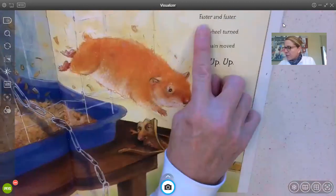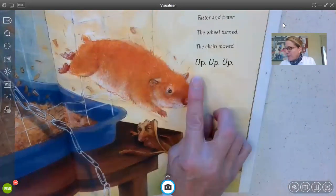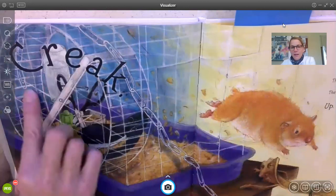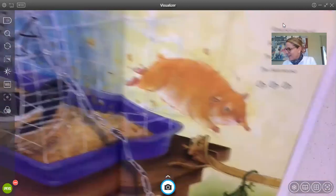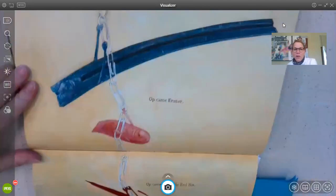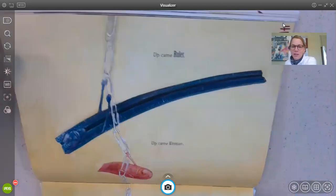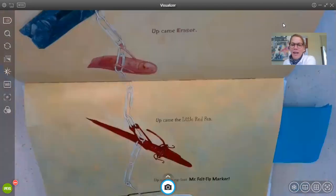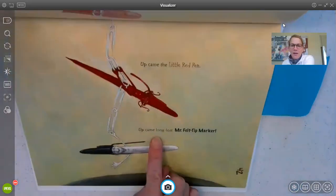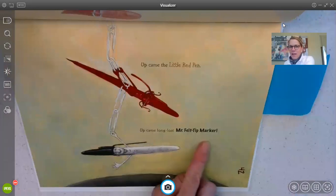Around and around, faster and faster, the wheel turned, the chain moved up, up, up. Up came Ruler. Up came Eraser. Up came the Little Red Pen. Up came the long lost Mr. Felt Tip Marker.